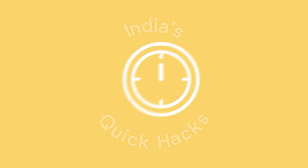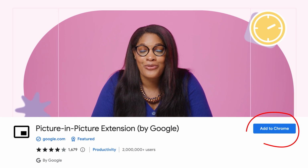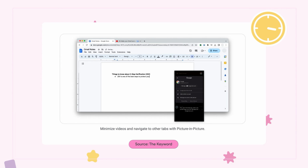Hit it. YouTube is always where I look when researching a new topic because honestly, it has videos on pretty much everything. But if I want to take notes as I watch, it gets a bit messy. So hello, picture-in-picture Chrome extension. While your video is playing, simply click the picture-in-picture icon to the right of the search bar and the video will minimize to the bottom right corner of your screen so you can multitask with ease.